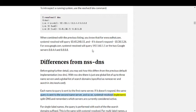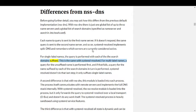Systemd-resolved implements split DNS and remembers which servers are currently considered active. For single-label names, the query is performed with each of the search domains suffixed. This is the same with systemd-resolved. For multi-label names, a query for the unsuffixed name is performed first, and if that fails, a query for the name suffixed by each of the search domains in turn is performed. Systemd-resolved doesn't do that last step, it only suffixes single-label names.